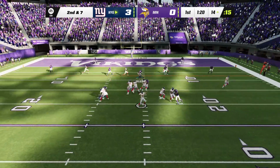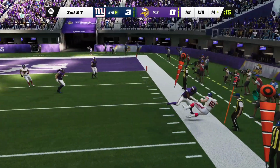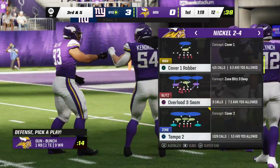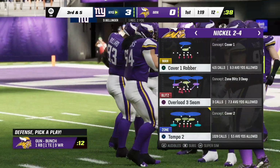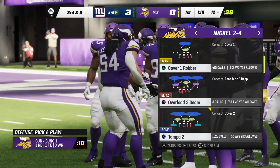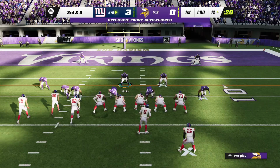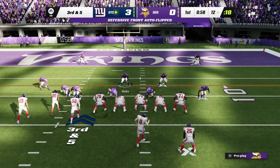Looking to throw again on 2nd down. Jones. Throw right side, taken in by Bellinger. So give him 2 yards there on the completion. And it brings up 3rd and 5 now. That was an okay hook up there with his tight end, but unfortunately, they didn't get the kind of yards they had hoped for. That's going to bring up 3rd down.